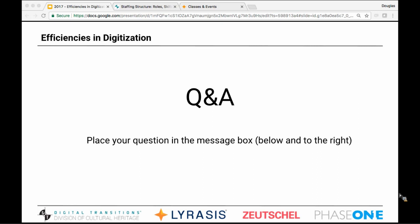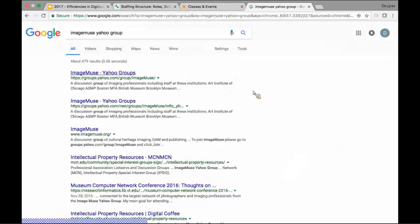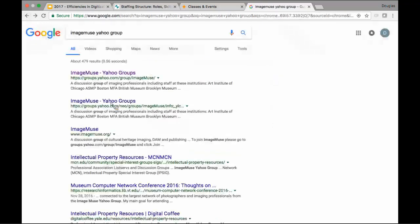Doug, are there any message boards or information sharing tools that you offer through Digital Transitions? Digital Transitions doesn't offer a message service like that, but we do recommend one in the community called ImageMuse. I'm not sure if this group knows about ImageMuse. It had its origins in the museum community because they wanted to standardize image capture in color for catalogs when film became outdated and digital took over that market space.